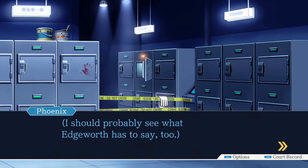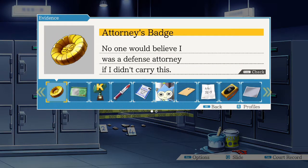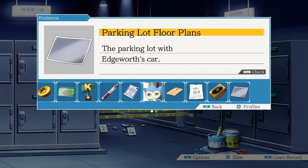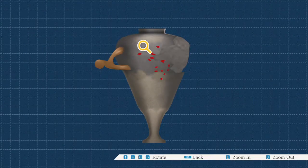I should probably see what Edgeworth has to say, too. Actually, yeah, now that I think about it, since Marshall and Gumshoe revealed the whole transferal thing, I suppose we were in the transferal room in the previous case because DL6 was closed, and it had been two years, more than that, so they must have moved the evidence over there. I should be ending the episode already. We've gone quite long once I started doing that puzzle, but I want to check this jar before we do that. I just want to wrap it up, because this blood right here, of course, you can tell is important.